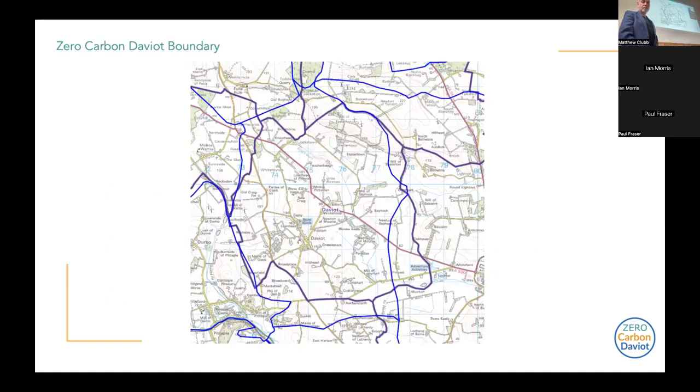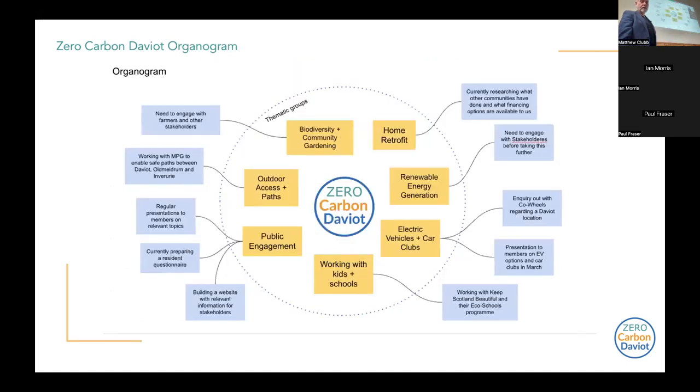And just to remind everybody that this is Zero Carbon Daviot. This is our area, which is not just the village of Daviot, but the boundaries of the school and the voting area. And that's all the things we do. So that's me.